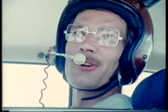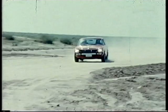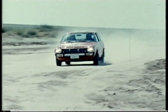The car's not quite fast enough, but she's very reliable and very strong. We're hoping to finish. And to finish in the top six would mean a win in the Rothmans Middle East Rally Championship.